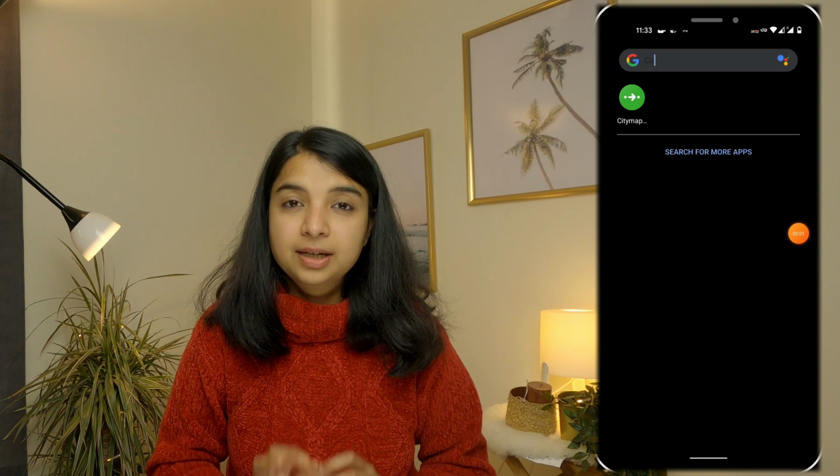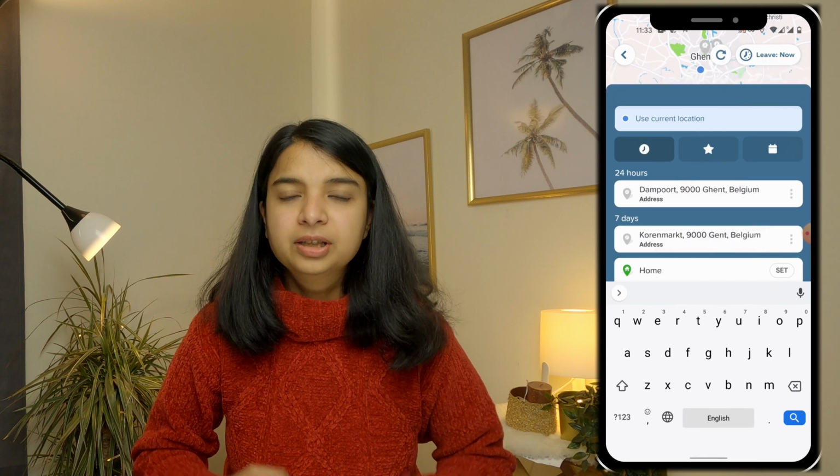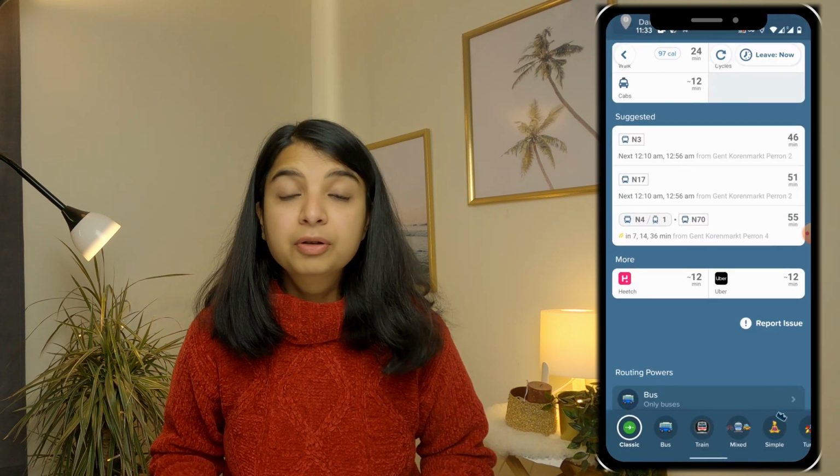Now, maps is something that you are highly dependent on in any part of the world, and Google Maps is the first thing that comes to your mind. But in Europe, City Mapper is extremely popular and provides a really good service. City Mapper is one such app that allows you to travel around Belgium just like a local, whether you're taking the bus, tram, train, or even hopping onto your bike.